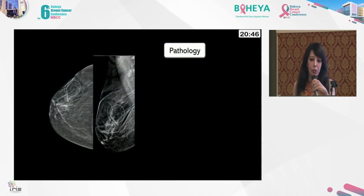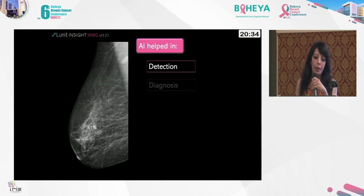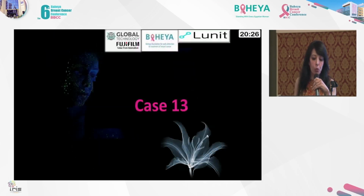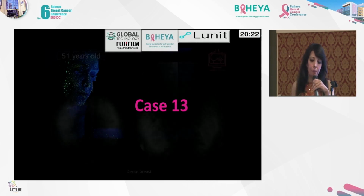I gave it BI-RADS 4, and on the pathology, it was invasive ductal carcinoma, although the AI gave it just 11% probability, with even a DCIS component. Did the AI help in detection? Yes, it detected the lesion, but I could also see it this time. For the diagnosis, no, it wasn't helpful. For distribution, yes, it gave me the distribution, but this time the diagnosis failed.